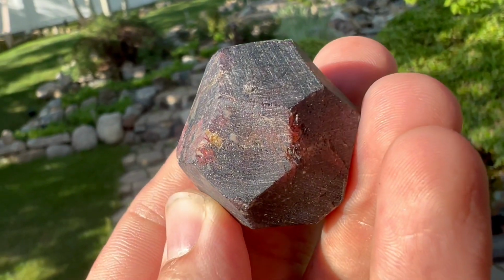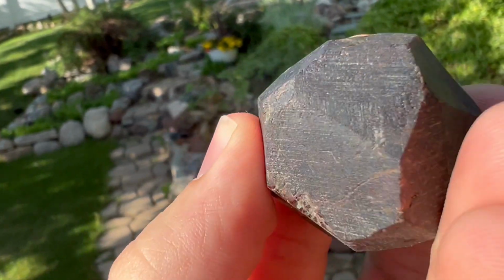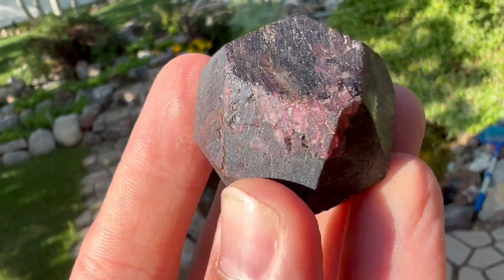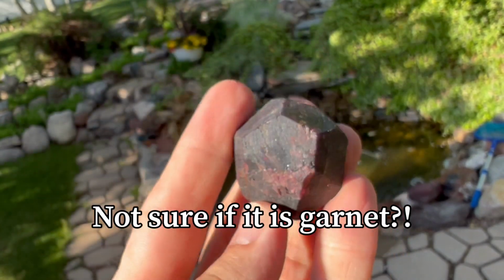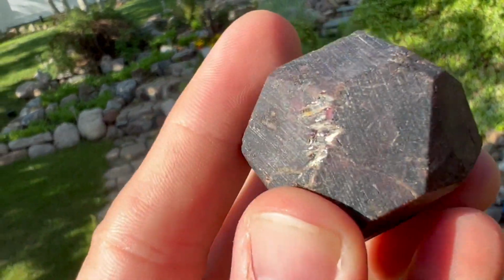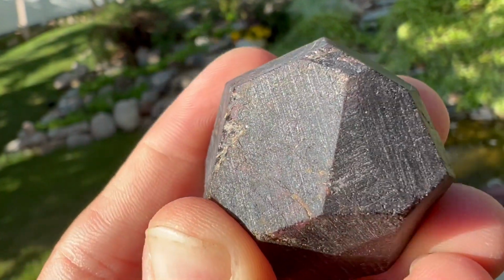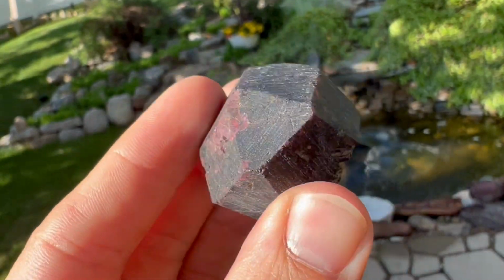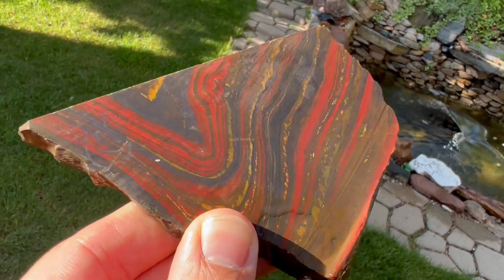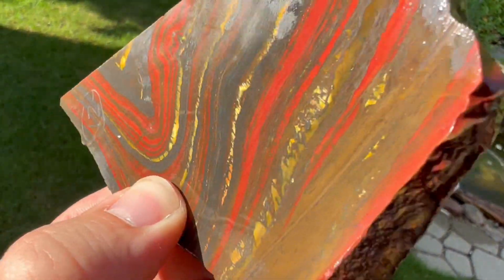he found this on the beach in Boston. And yes, it looks cut, but this is how he found it. They had a whole bunch at a place there, and supposedly you can find these like this. I'm so curious. Yeah, that's a very golden red tiger iron.